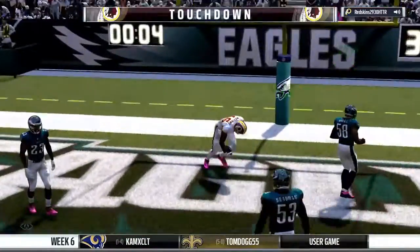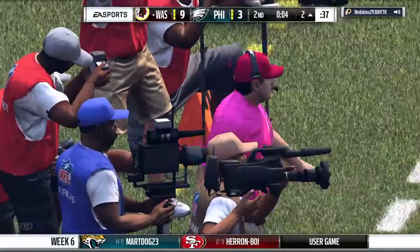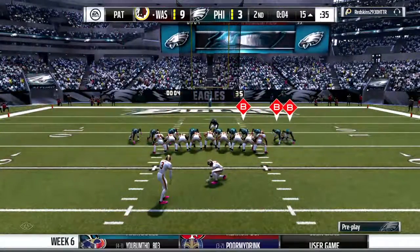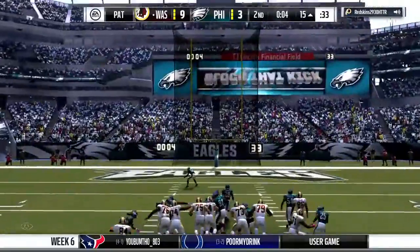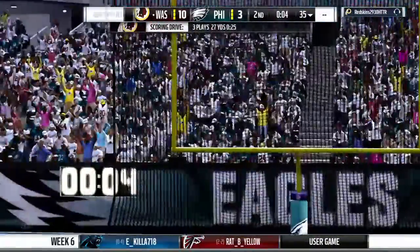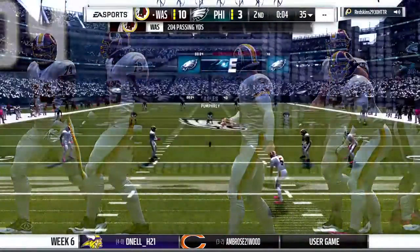And this is taken in for a Redskins touchdown, Tyrell Williams in the final seconds of the first half. And the Redskins have taken the lead. And it is up, and it's good. That'll make our score 10-3 now.